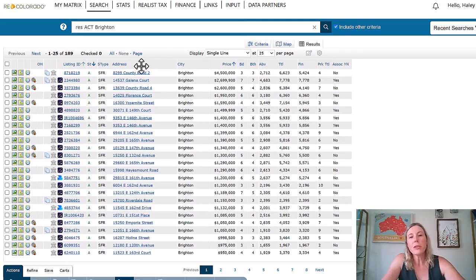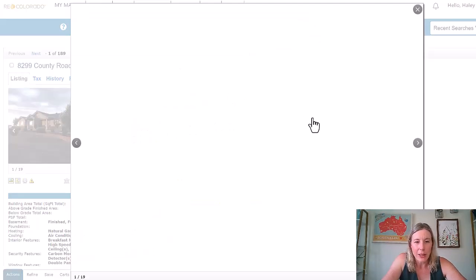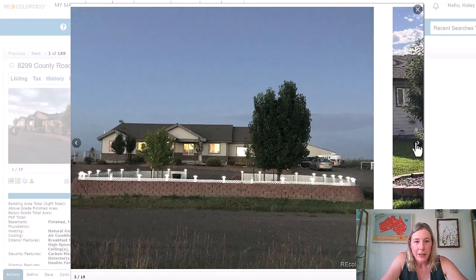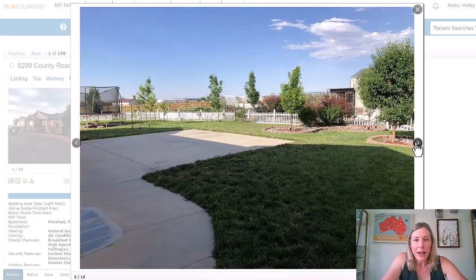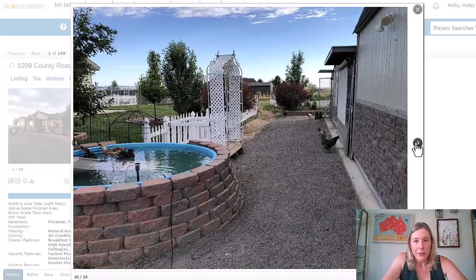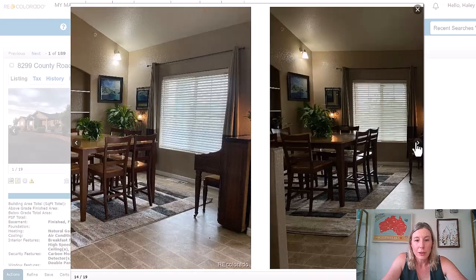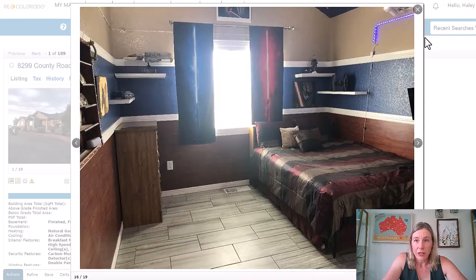Okay, so our most expensive house for sale in Brighton right now is out on County Road 2, $4,500,000. It's been on the market 187 days, so it could possibly be a little bit overpriced. It is 6,623 square feet. To give you an idea what this looks like, it is a house on some property. It has some gardens. It has ducks swimming in the pool. It's a nice house. Photos could be better.